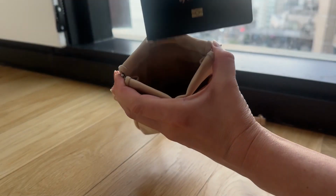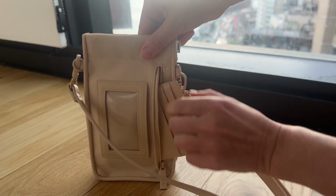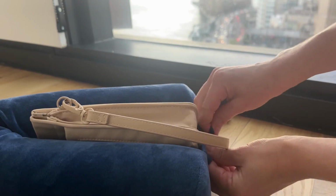It fits your passport and other papers in the middle, your phone in the front. There's a zip pocket in front of that where I kept a travel brush most of the time, another zip pocket in the back with an ID and card holder, and my travel pillow fit around it nicely so I could just take all of that to my seat when I was flying.